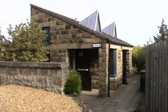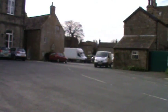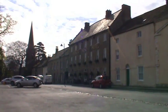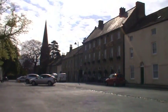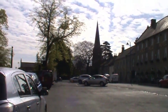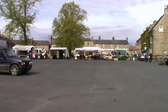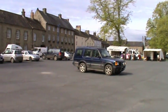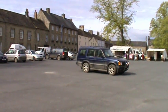As you cross over the cricket pitch and up the steps, on your right hand side you've got the toilets. We make our way through to the market. So we're just heading forward through the marketplace towards Millgate and the church at the other end. And being a Wednesday, we've got the market on today. And on our left hand side there, look, the King's Head Hotel.